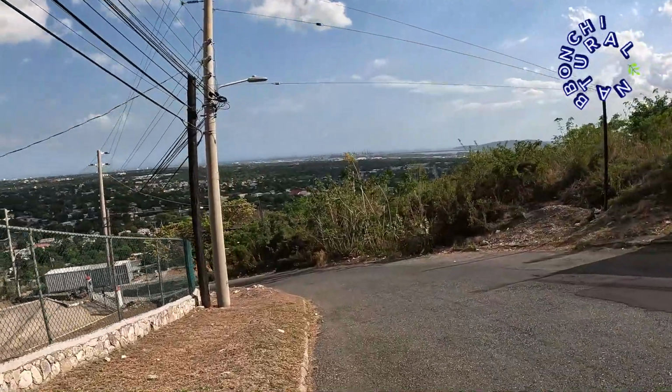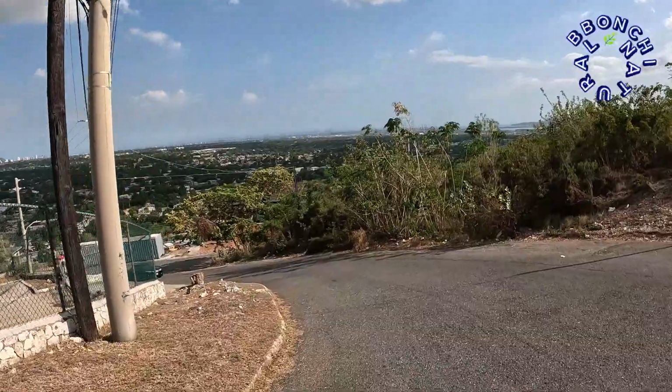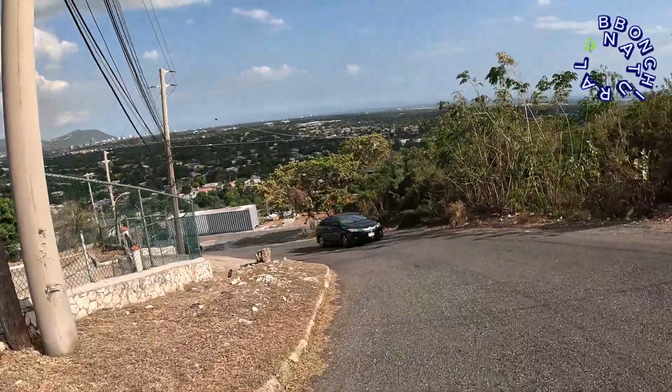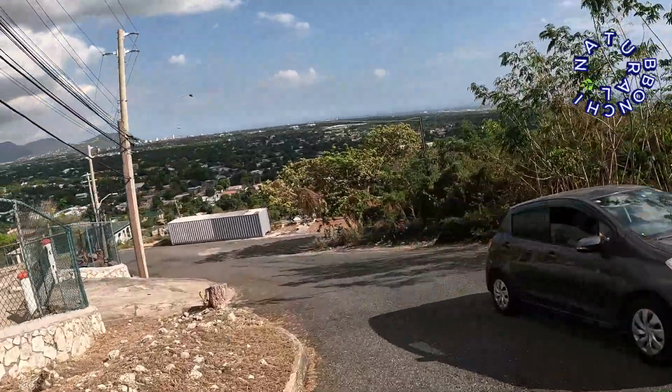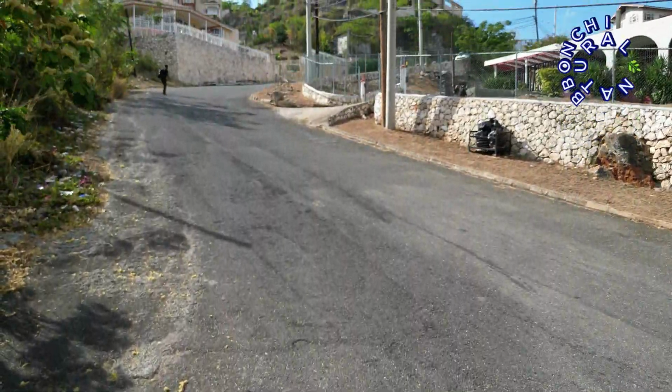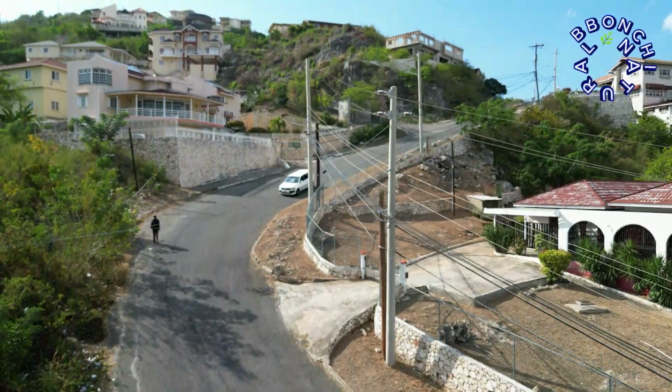This is Queen's Hill. Wow. Honestly. This place is beautiful now. The place is beautiful.